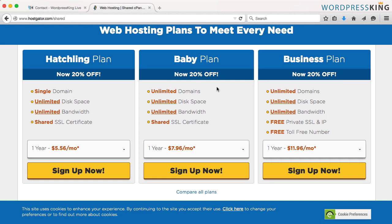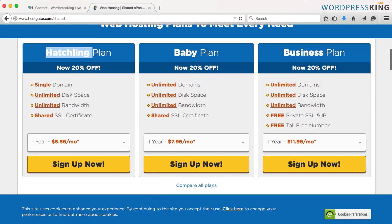Unlimited space, and you can put in here a few domain names. So your personal page, your family page, and your business page, something like that. I will go for the hatchling plan. I only want one website with one hosting and I can sign up here.